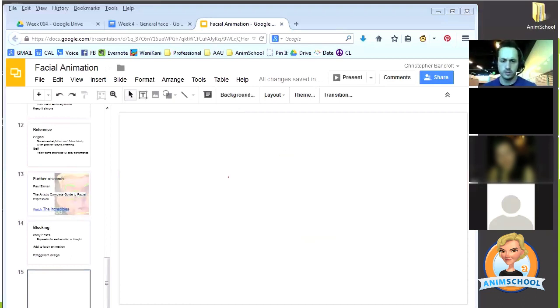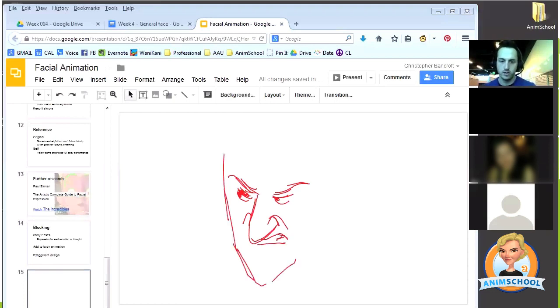If your character is really angry, you want to really push the face in. Their nostrils are flared. Maybe they're growling at someone. Work through your main expressions that you've already analyzed and see how clear, specific, and simple you can push your poses. That's actually just a drawing of me, isn't it?